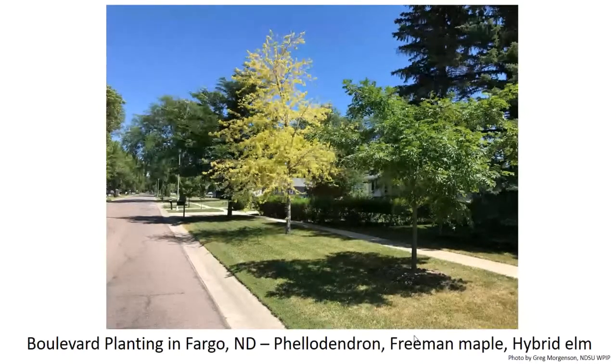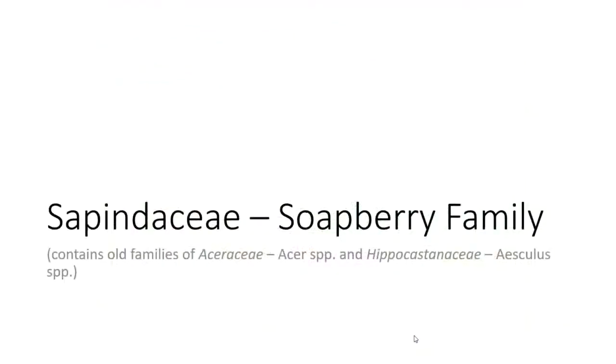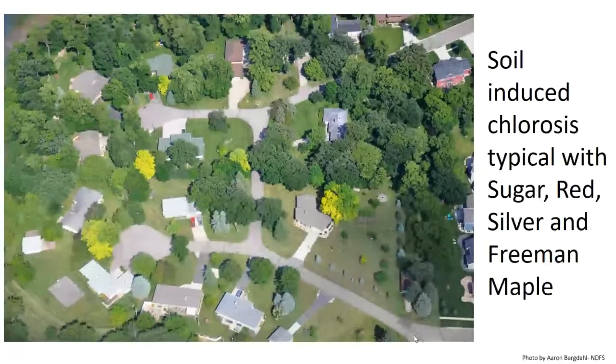In the back is the phellodendron, which is the cork tree. So you can see how pH adaptable the elms and the cork tree are compared to our Freeman maple. So, kind of ending here with the maples.